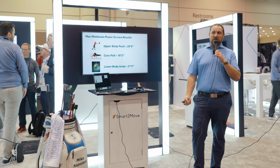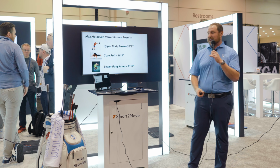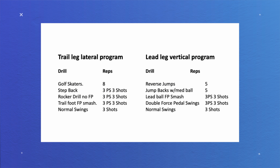In order to get more vertical jump, I have to make sure that lateral force is working well so that the other ones can. So this is what we built for Max. He had 2 separate protocols for ground reaction force. The first one is really one working on lateral force on the trail foot. Now, it seems kind of common, but I'll tell you how many players don't do this well enough.